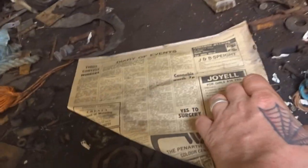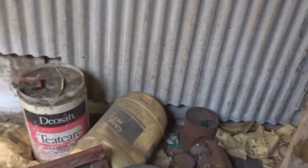Diary of events. We got a newspaper. Is there like a date on it? There we go, guys. See if you can see that. Why won't you focus? Either way, guys, it says 1983. That's when this farm was operational last, I'm guessing.